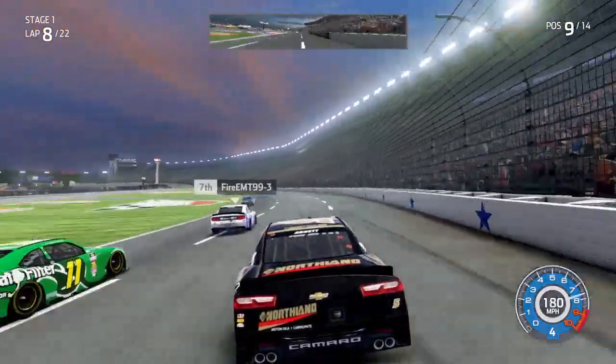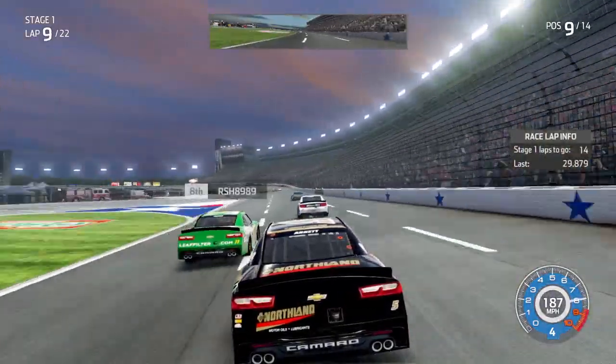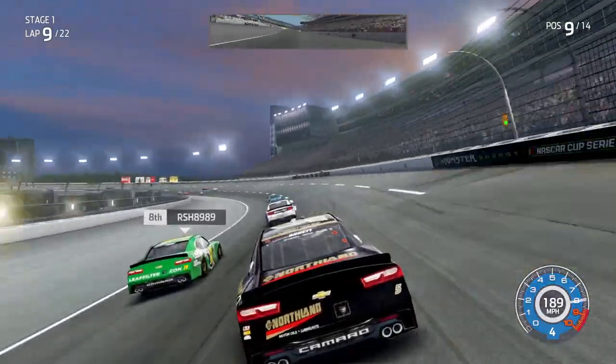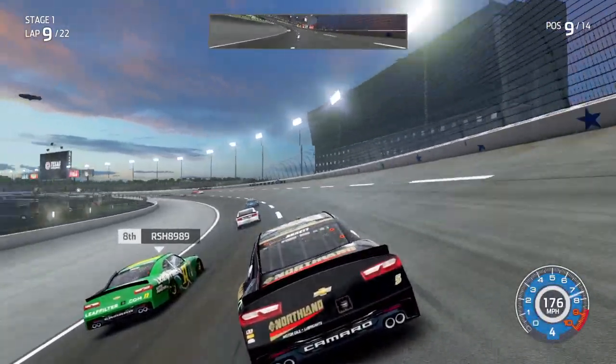She's going to drop back another spot. Ooh, a little sideways off of turn number 4. And the 11 is going to get the spot. And she's still holding strong on the outside. Can she rebound back here on the outside?